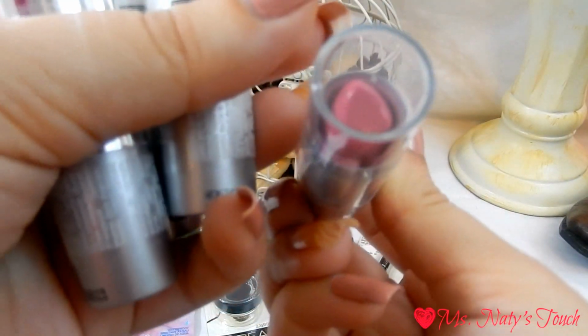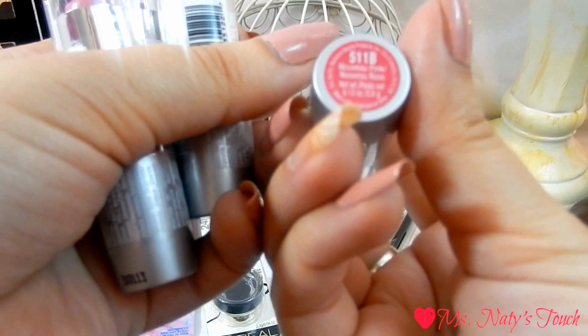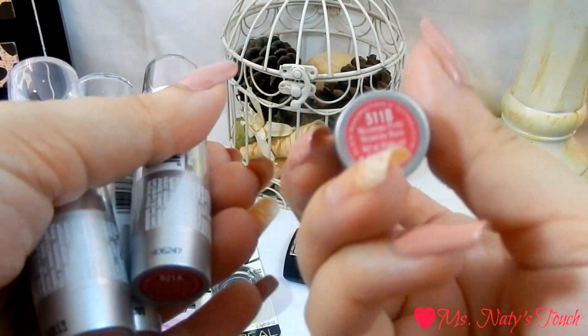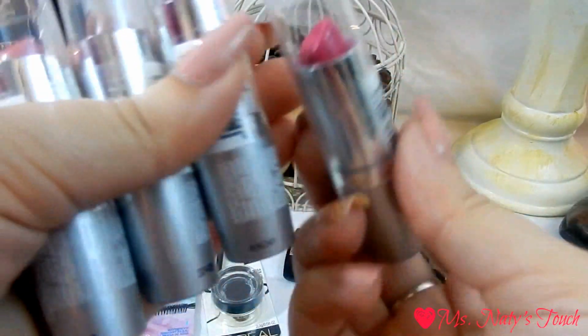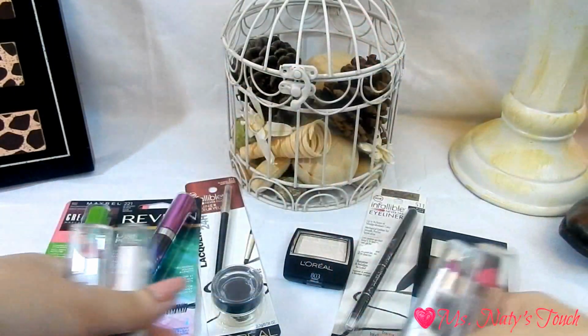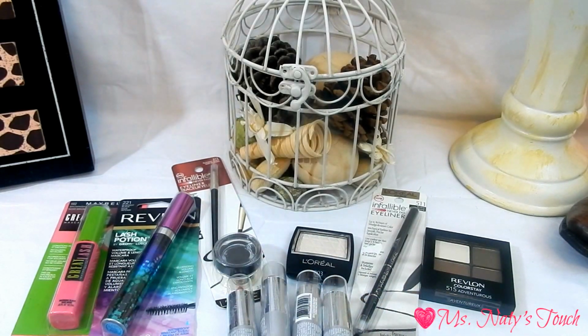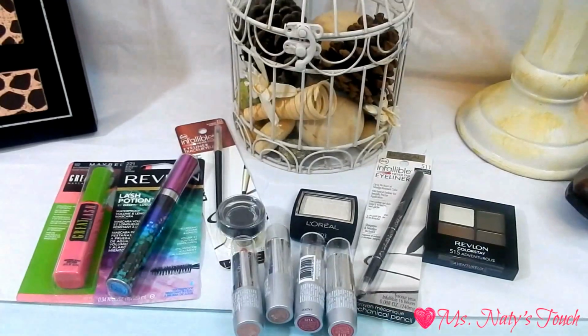And then we have this other kind of pinkish color, and this is in Nouveau Pink. I don't know if I'm saying that right. Anyway, so here are the four colors. Alright, so here are all the products.